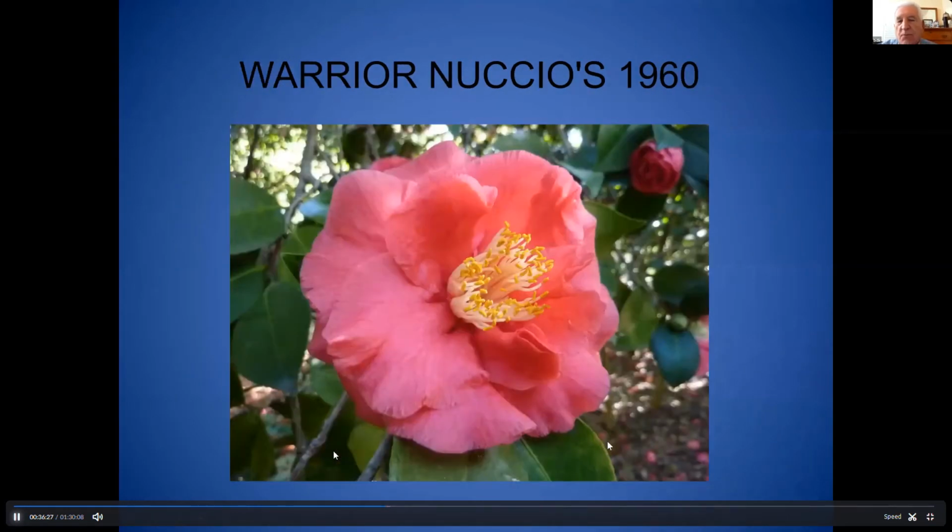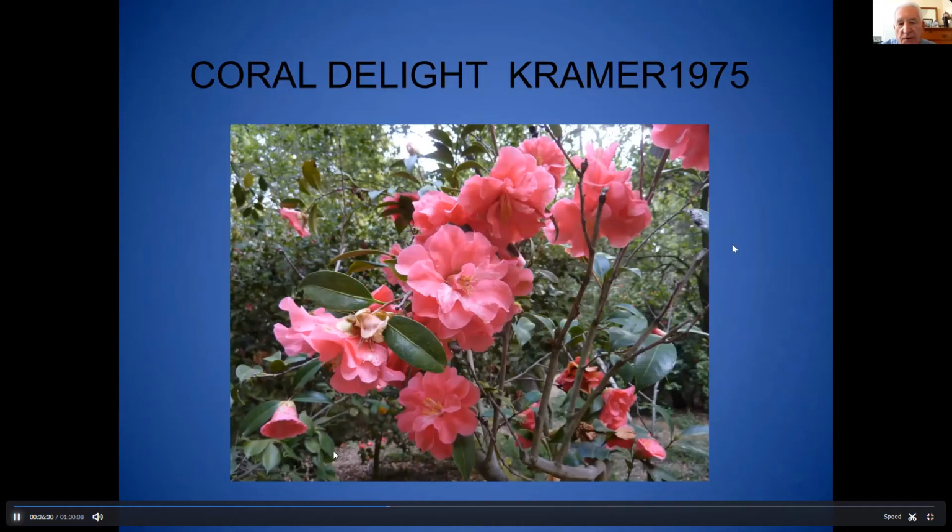And Kramer Brothers introduced Coral Delight, which is really a nice coral pink flower. I know I grow it, a lot of other people do. It's kind of semi-dwarf, so it's a nice one to put under a window if you want to keep it down low and still have something beautiful.